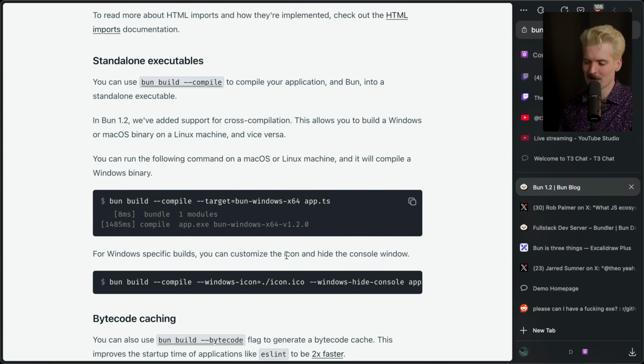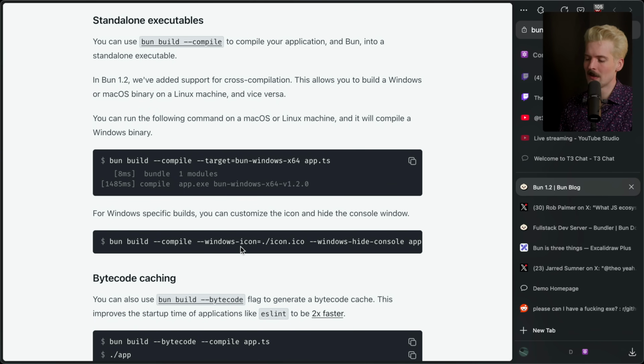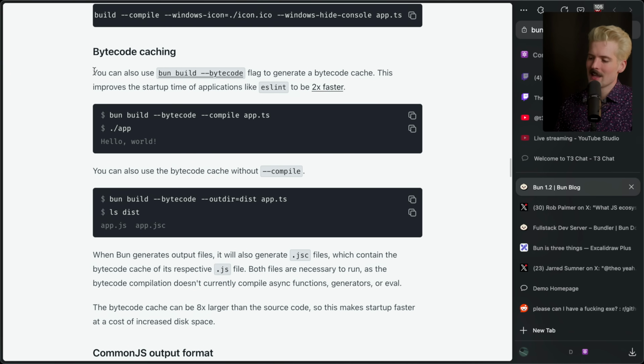I think this is very useful for a handful of cases. It is certainly not for everyone or for everything, but the fact that you can now build an exe for Windows, give it a custom icon, tell it to hide the console, and just hand it to someone and it should just work, that's a nice win. That's a cool thing. Bytecode caching is really nice. It means that the code that your JavaScript turns into can be stored and reused so that it takes less time to spin up. Very nice.